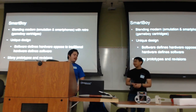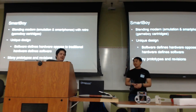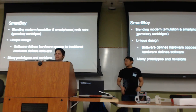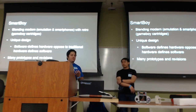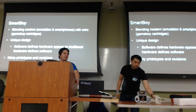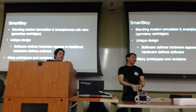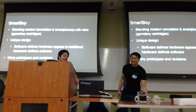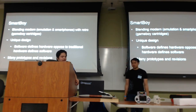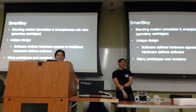To go back, we don't have any pictures of our old SmartBoy prototypes, but with a cell phone device it's hard to settle on one shape. We originally had a SmartBoy with almost a flip phone design, to pull out the gamepad and put your phone in. That design did not work. I still like that design more with the flip phone idea, but we went more with the car mount design just because it worked better.